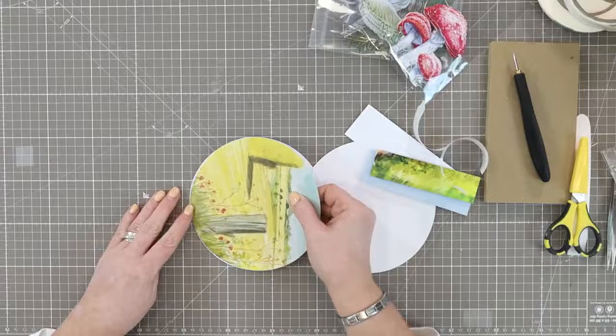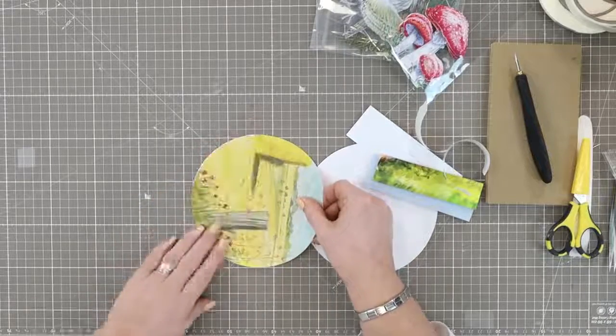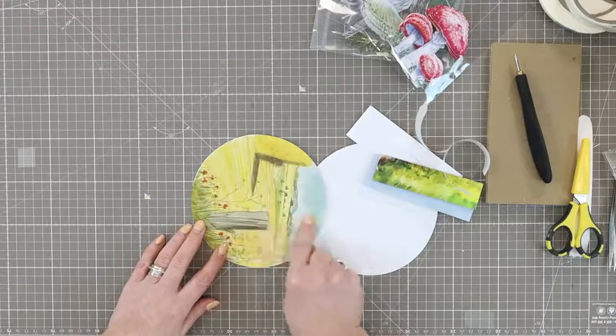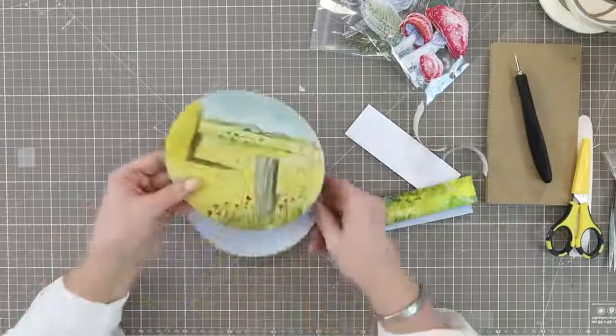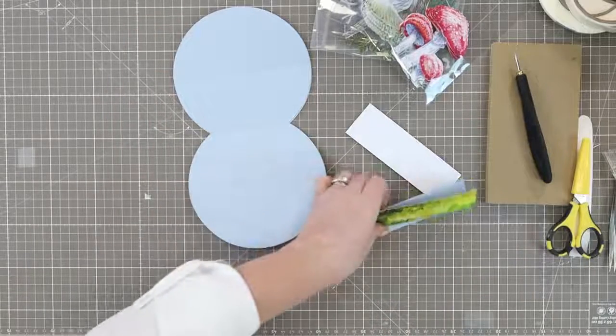On this one, I've chosen to use our Oscar, which is one of our owls, and then our beautiful larger owl, and I'm going to have him stood. I've chosen this because we've got a fence post on here, so he's going to stand on the post. So that was the thinking behind it, my story.